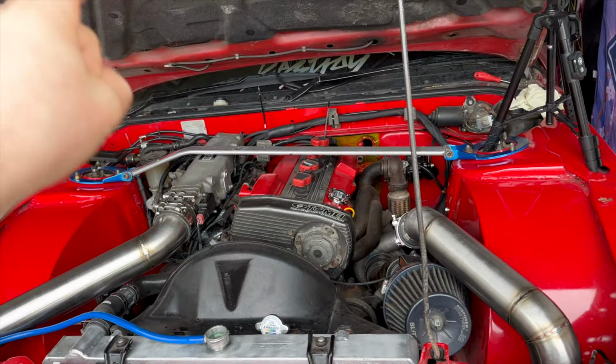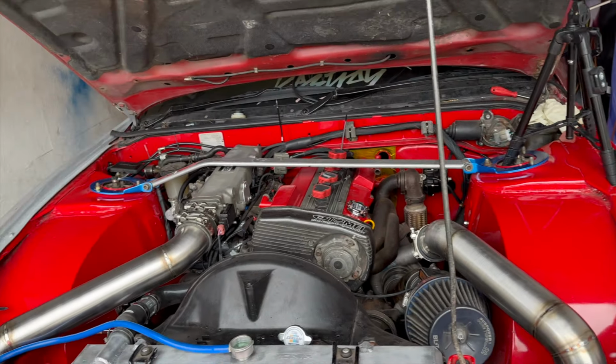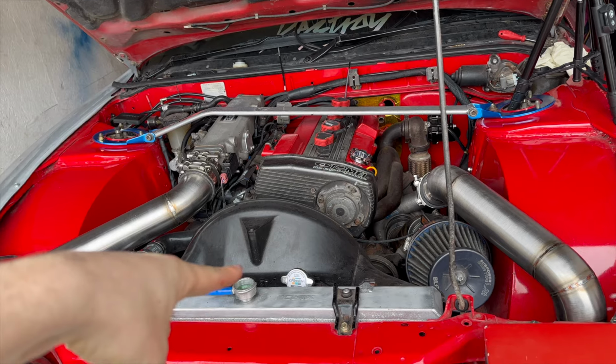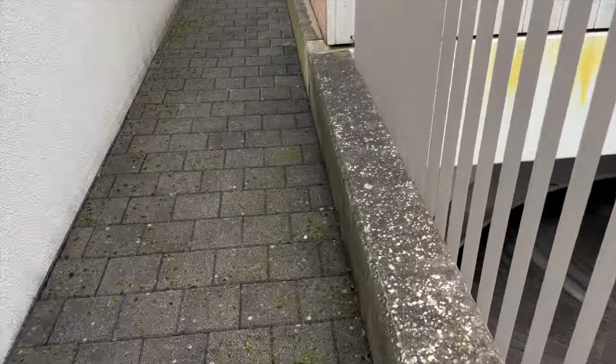So we've got oil in it, we got power steering fluid in it, we got brake fluid, not bled yet, clutch fluid, not bled yet, coolant's in it. Now I think it's time to go get a jerry can. Get some fuel, chuck it in, and give it a little crank.